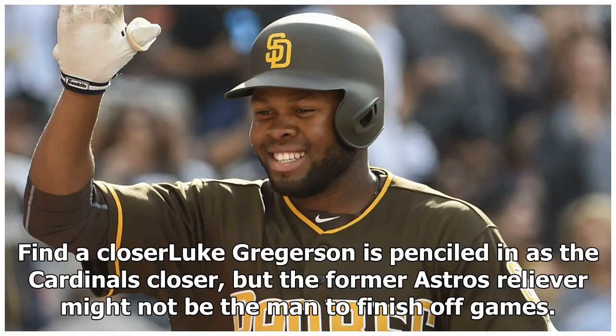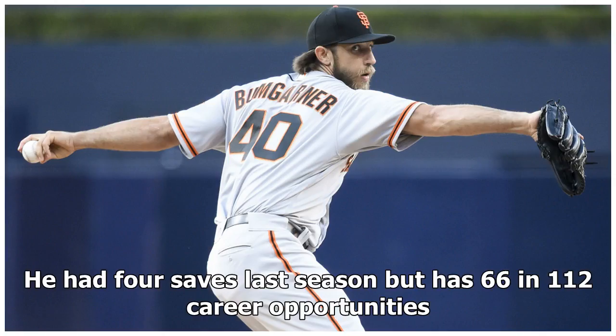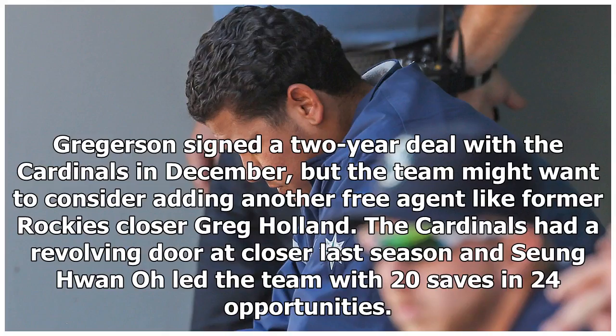1. Find a closer. Luke Gregerson is penciled in as the Cardinals' closer, but the former Astros reliever might not be the man to finish off games. He had 4 saves last season but has 66 in 112 career opportunities. Gregerson signed a 2-year deal with the Cardinals in December, but the team might want to consider adding another free agent like former Rockies closer Greg Holland.